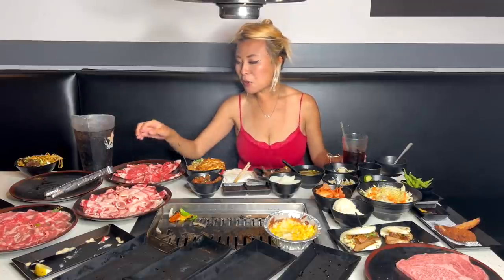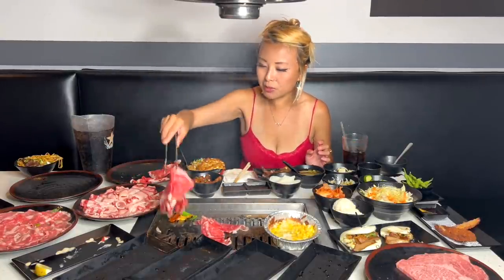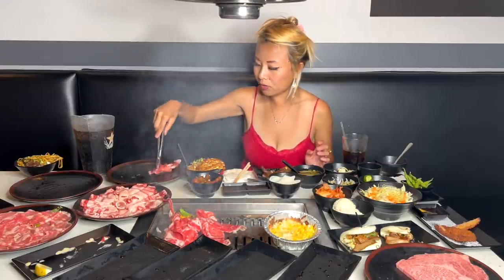Happy right now? You have no idea. I'm gonna have the ribeye steak meat next. Ribeye cuts.